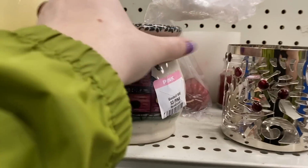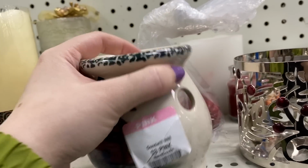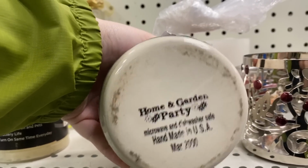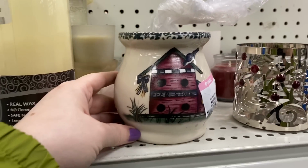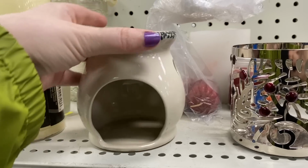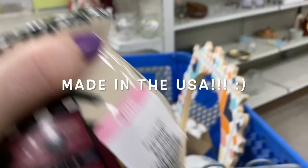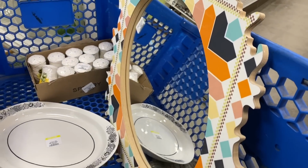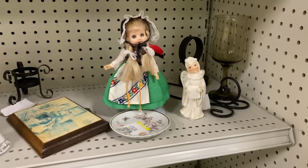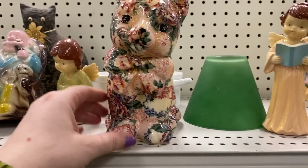Every once in a while, I do come across this collection. This is Home and Garden Party. It's the birdhouse collection is the design, and this obviously is some type of a candle wax warmer of the sort. But they're like a 1999-2000 era collection made in the USA. I really enjoy the pieces, and I think they make for an excellent collection. I rarely pass it up if I see it. I've always just really liked them.